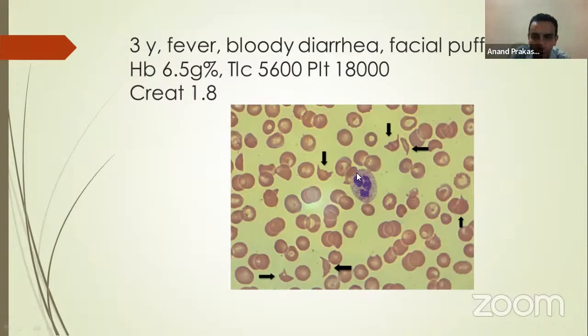Okay, this is a normal white blood cell, neutrophil. Okay. Got it. We'll just close up now. Renal insufficiency. Okay, right. So we're almost towards the end.